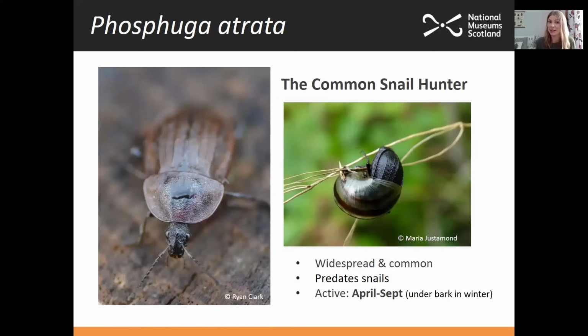So now we're going to look at some of those predatory species. Phosphuga atrata is one that you're bound to encounter at some point. This is the common snail hunter, and it comes in two colour forms, red and black, and these two colour forms can occur together. It's very widespread and common, but particularly it likes woodland areas.